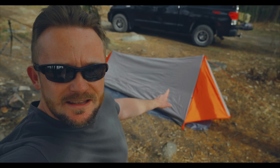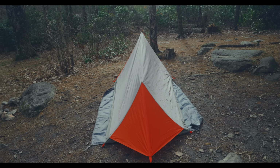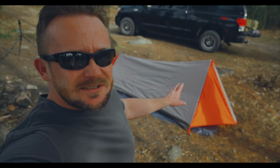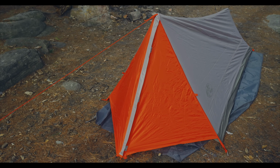As you all could see, the tent has been set up. That is the Bass Pro Shops and Cabela's Hiker Biker One Person Tent. As you all could see, this features an A-frame tunnel design. The tent has one door, and I tell you what, let's go ahead and open that up and let's get my gear in it for the night.